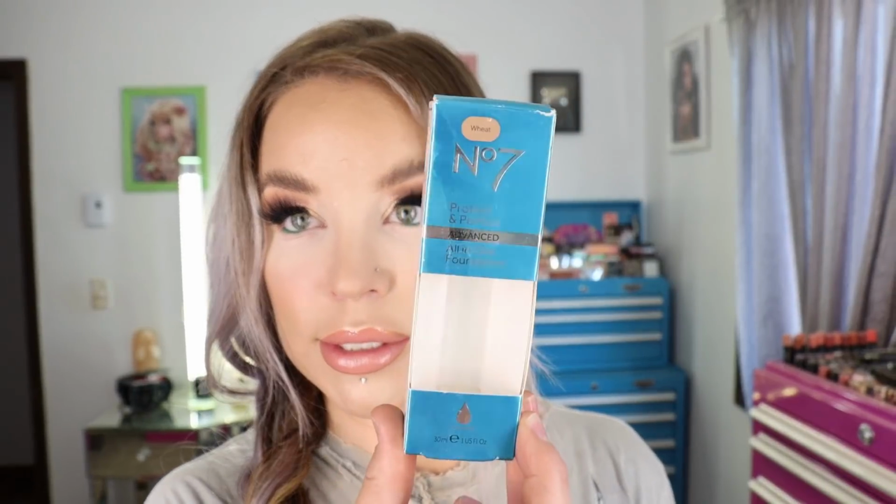You guys have heard me talk about this forever, but I got another one of those because it was cheaper again on Selfridges and I ran out. And then I placed an order off of the Target website. I wanted to get a deeper shade of the number 7 Protect and Perfect All-in-One Foundation. It's this one right here. I love this stuff. There's SPF 50 in here, especially in the summertime.